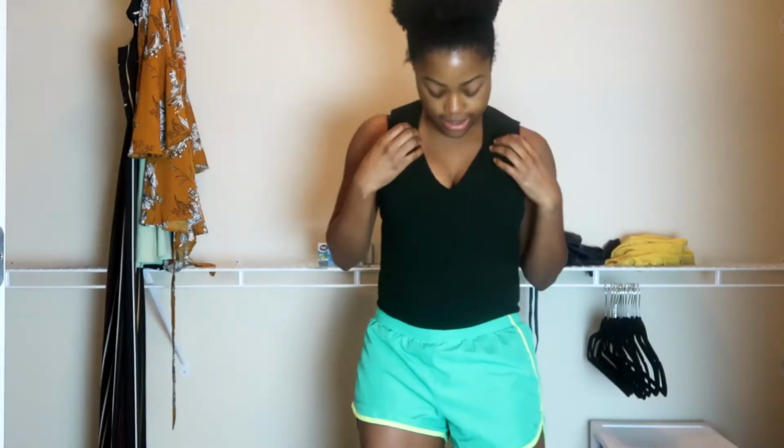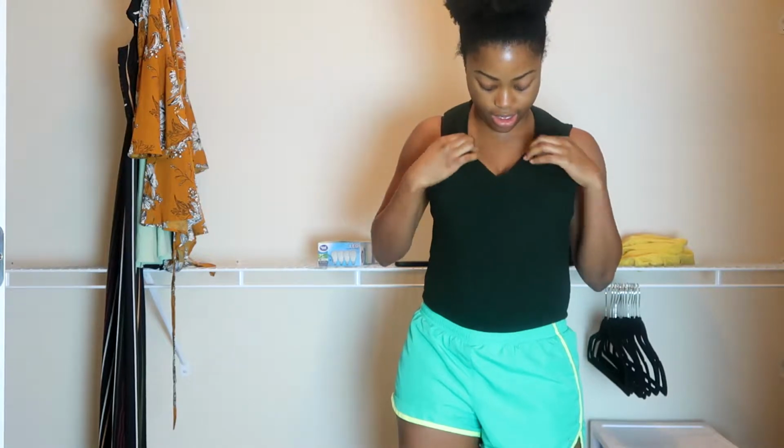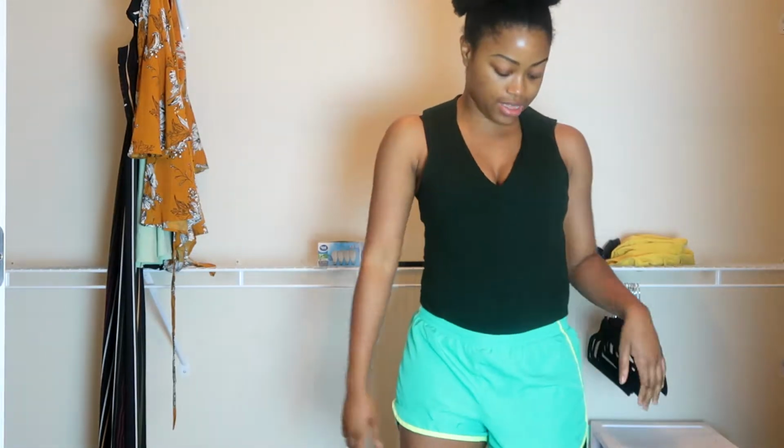All right, this bodysuit, I wanted it so bad. I waited until it was on sale. It sold out. I got it when it came back in stock. I was choosing between this, the taupe, or the blue. Got the green because I don't have anything in this color, but it's time for it to go.